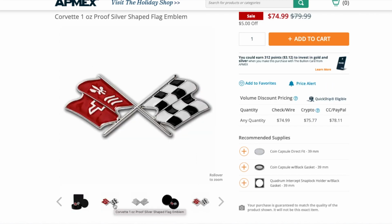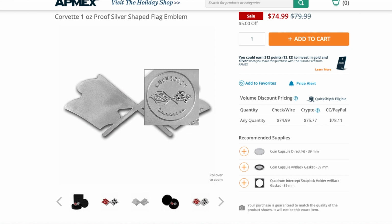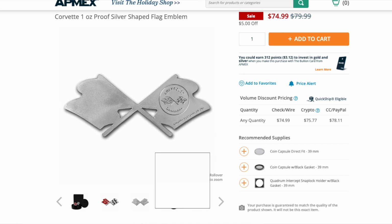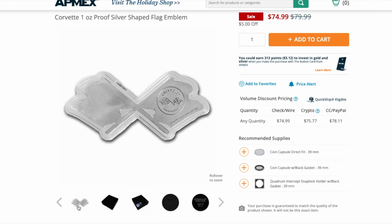So here's that Corvette emblem, $74.99. Comes in a really cool case. Absolutely well done. I think this is one of the cooler branded items that I've seen because it does look like it could be on the hood ornament of a vehicle.